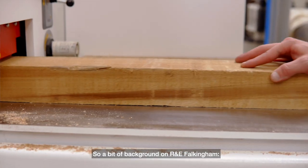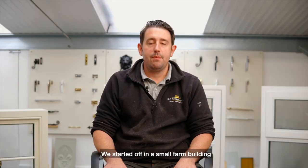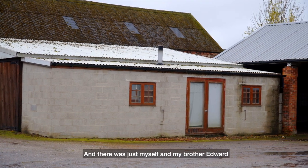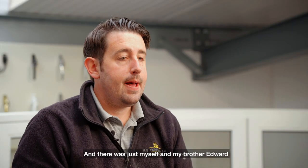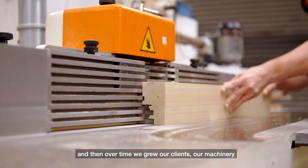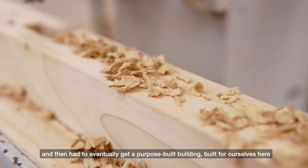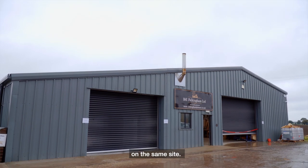So a bit of background on R&E Falkingham. We started off in a small farm building just on the same site as where we are now currently, and there was just myself and my brother Edward. And then over time we grew our clients, our machinery, and I had to eventually get a purpose-built building built for ourselves here on the same site.